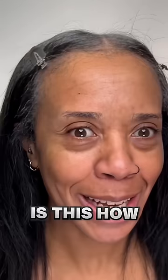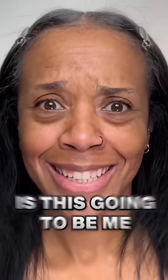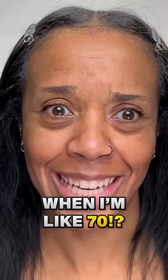Oh no! Oh my gosh, is this how I'm gonna look when I'm old? I guess I don't age gracefully. Okay, starting off with brows. I need to try and make this granny look glam. I wonder how old I'm supposed to be with this filter. Like, is this gonna be me in 50 years when I'm like 70?